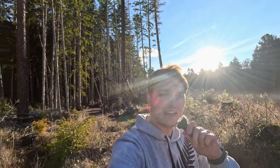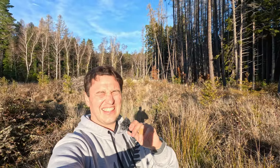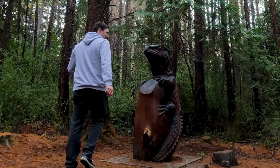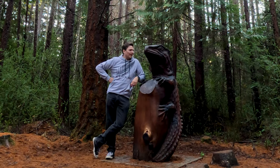Sun's getting a bit low, it's getting kind of bright down that way. Hang on, if I do that, now you can kind of see, but I can't see. Oh, it's a gorgeous little walk, even without the carvings. Look at that. Just to give you a sense of scale of this thing, it's almost as tall as I am.